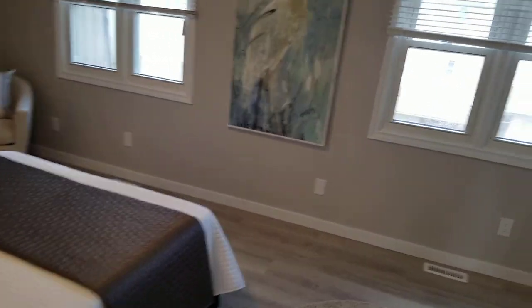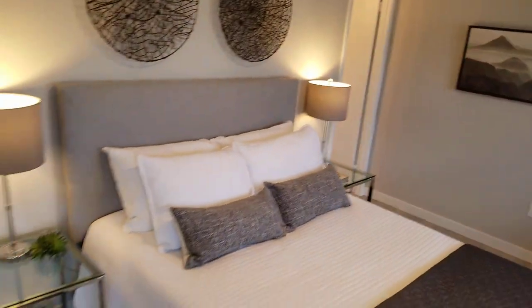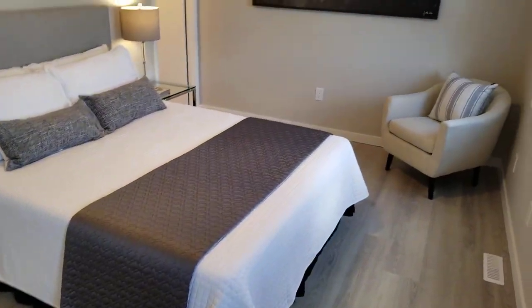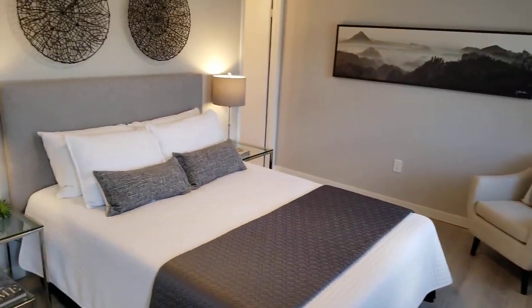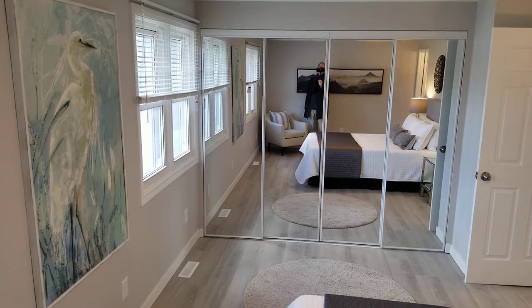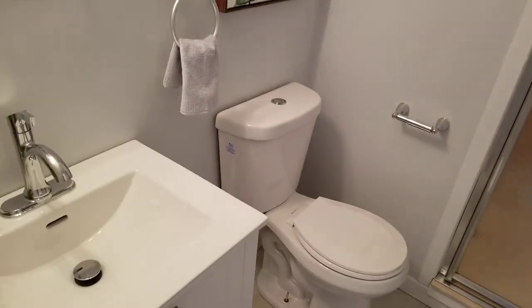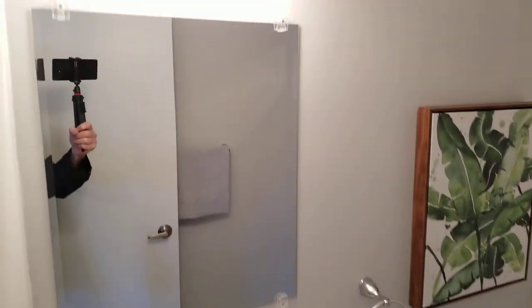And to the primary bedroom, excuse me, is again large primary bedroom, new laminate flooring, and a double mirrored closet. And then the big bonus, three-piece ensuite, shower, two-piece toilet, newer vanity, lighting fixtures, and exhaust fan.